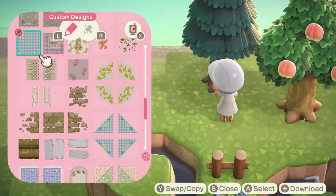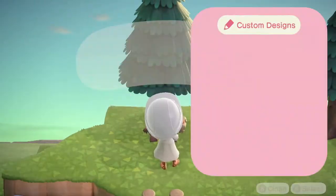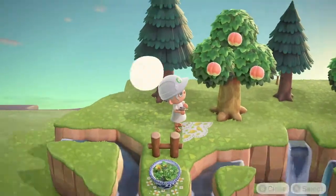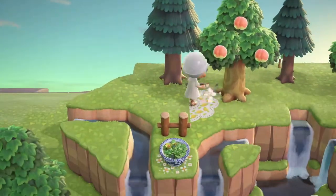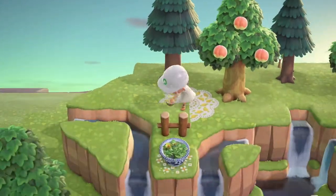Right here, I am just trying to decide what type of coats I want to put down. I wind up going with this yellow lemon rug. I will be eventually placing a mush parasol on top of it. So I am just laying that down.